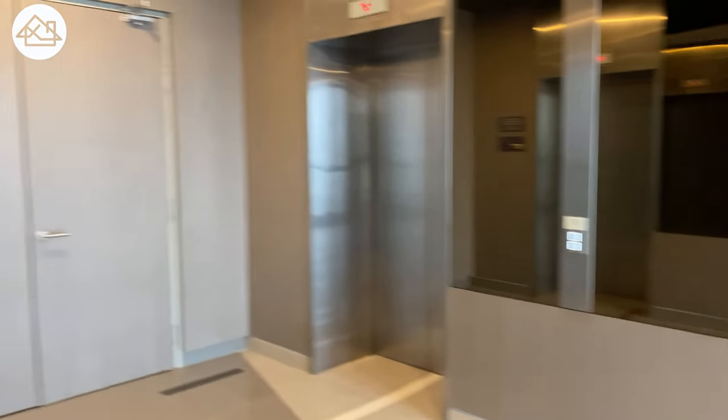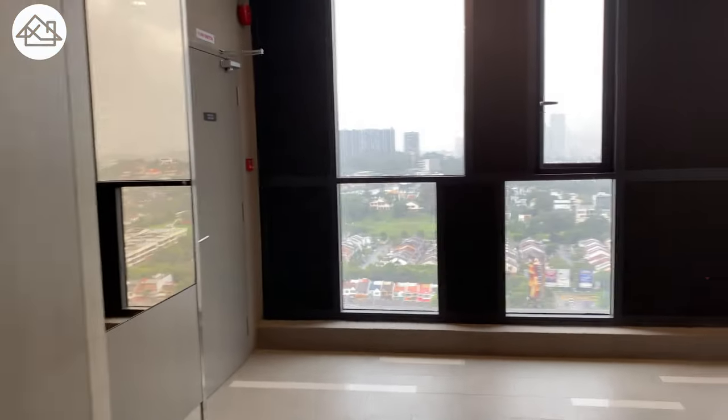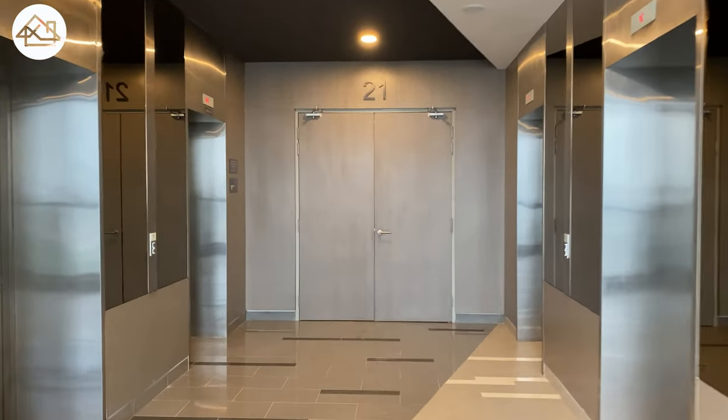Okay, we have reached level 21. When you reach the lift, there are two fire exits. One is here, right beside the lift. There are 1, 2, 3, 4, 5 lifts with one fire escape lift. Let's go.